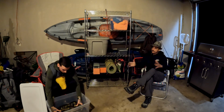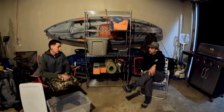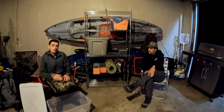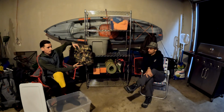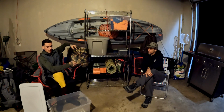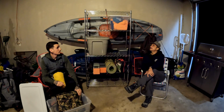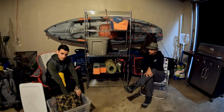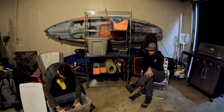I feel like that would be better if you folded it up flat and put it against your back. That is exactly how I pack my bag, actually. So my sleeping bag goes in the bottom. This sits up against the back of it, and I can stuff things in front of it. And then any skinny items, like my sleeping pad, I'll stuff right inside of it. You know, it packs in pretty nice when you do it that way.